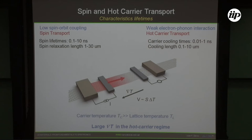And does this depend on whether you have electrons or holes? No. So it's symmetric up to the densities where you still have Dirac cone physics.